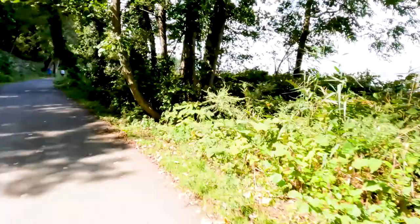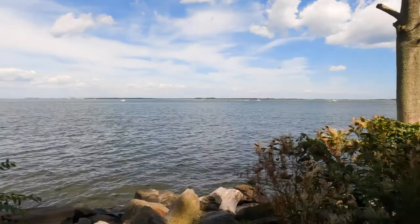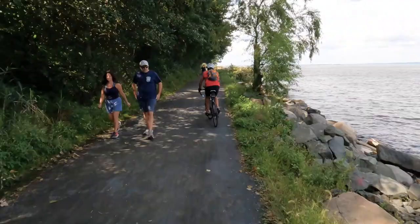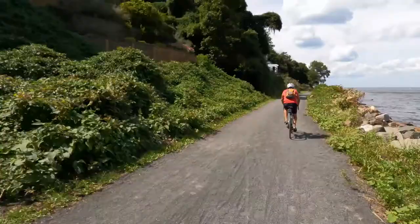The most beautiful part of the Henry Hudson Trail, right along the shore, and over there you can see the skyscrapers of Manhattan. This is the most heavily trafficked part because it's the most peaceful. People like to walk here, walk their dogs, walk their kids.